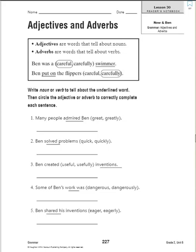And how do we describe verbs? We use adverbs. So we just said our adverbs end with ly. So greatly is the word you want to circle. Many people admired Ben greatly. Pause the video whenever you need to.